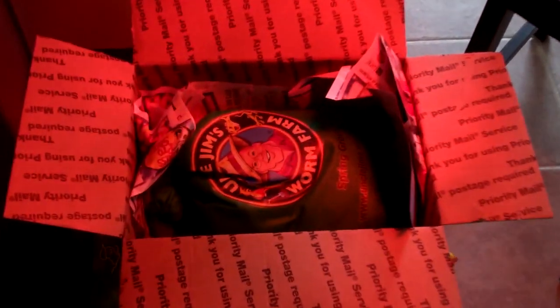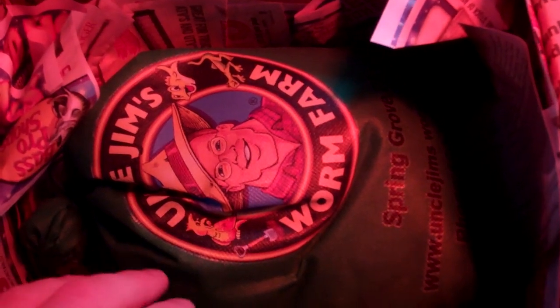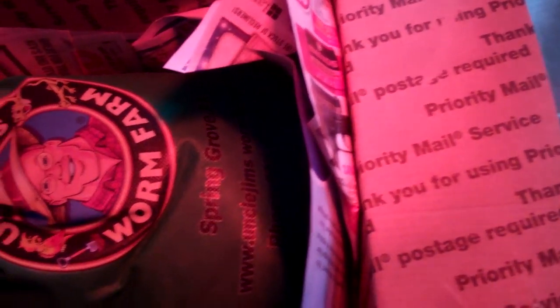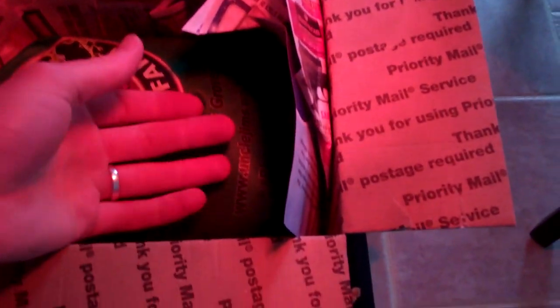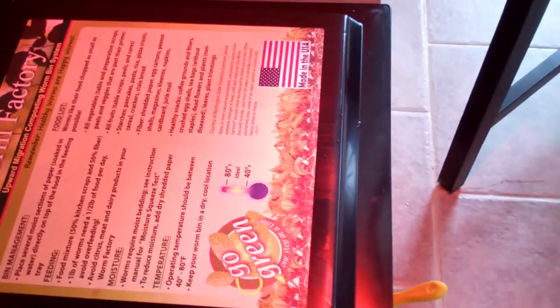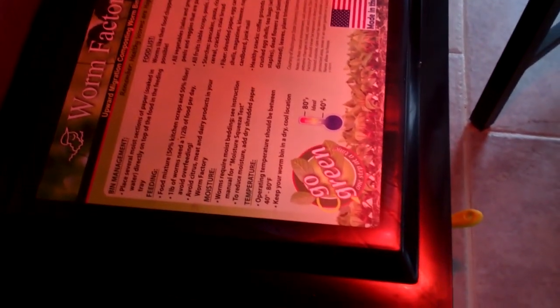Nasty outside, but today got my heat lamp on. Today we just got our wormies. Ordered 1,000 red wigglers from Uncle Jim's worm farm. So they're in here. I'm just getting them warmed up a little bit, and I've got them on top of my little box, little composter here, which is full of goodies. So let me get this thing set up. And we'll put them inside. We'll see how it goes.